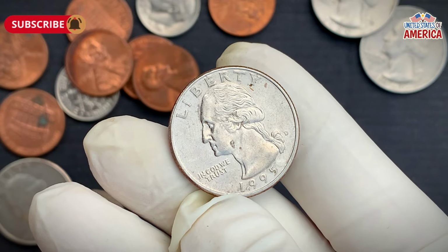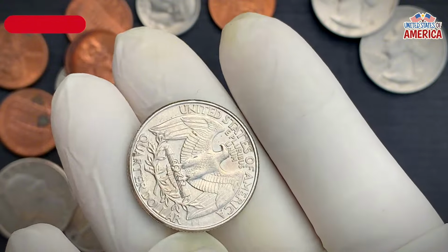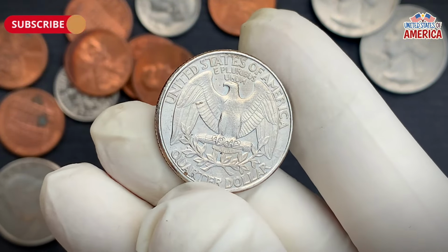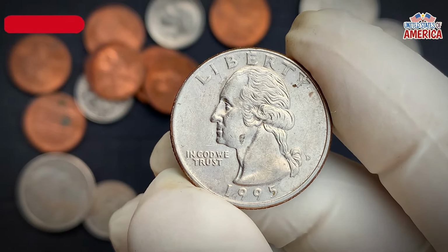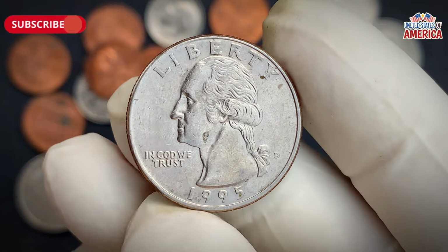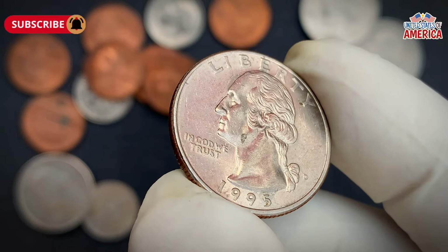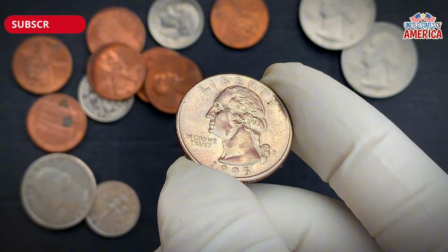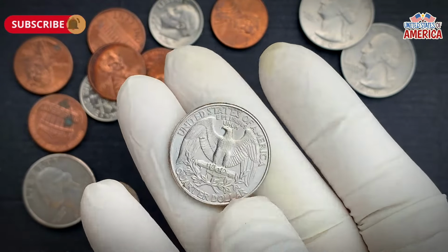Now, let's delve into the fascinating world of coin errors that make certain 1995 quarters worth astronomical sums. The most sought-after errors fall into 3 main categories, each with its own unique characteristics and value propositions. First, we have die errors, the aristocrats of coin mistakes. Die breaks, one of the most valuable error types, occur when the die used to strike the coin develops small cracks. These cracks create raised lines on the coin's surface, like tiny rivers of silver flowing across Washington's profile.